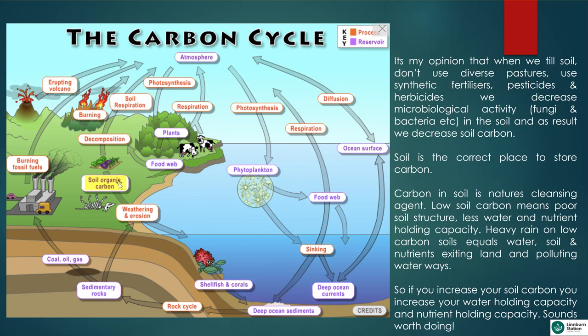Carbon in soil is nature's cleansing agent. Low soil carbon means poor soil structure, less water and nutrient holding capacity. Heavy rain on low carbon soils equals water, soil and nutrients exiting the land and polluting waterways. So the critical takeaway from this is if you increase your soil carbon, you increase your water holding capacity and nutrient holding capacity. And to my mind, I've seen it's worth doing.